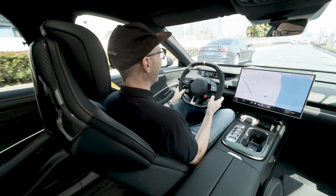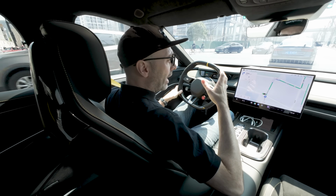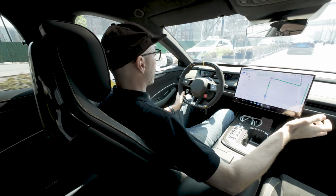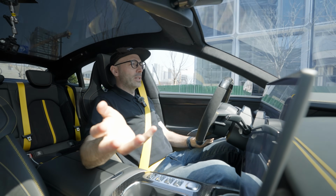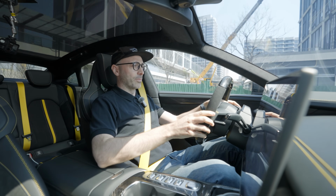Oh my word, this is nuts. Honestly, what you really need is a helmsman like Chris Harris to really test the limits of this on a track. So Chris, if you're listening, here's an open invite to come and test the Xiaomi SU7 ULTRA and scare the living daylights out of me.